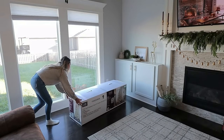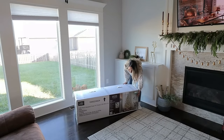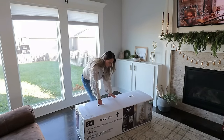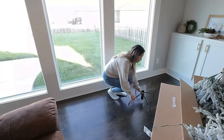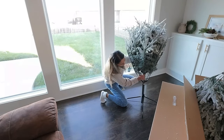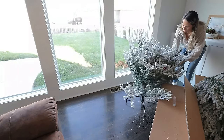It's time to put up our Christmas tree. We bought this Christmas tree last year at Home Depot. It's a Kingwood Fraser Fir by Home Decorators, and I'm also going to be leaving the link in my description box. This tree came in three sections and it's also pre-lit, so I was able to quickly put the whole thing together by myself.